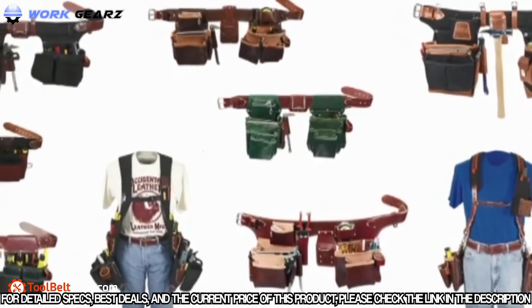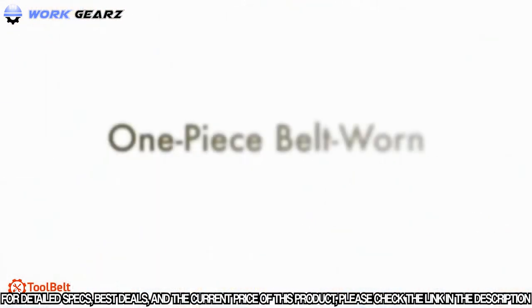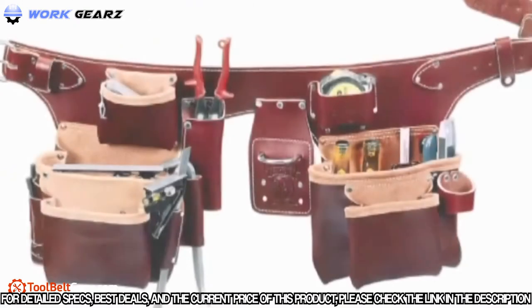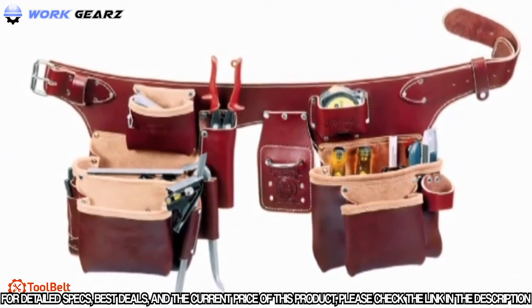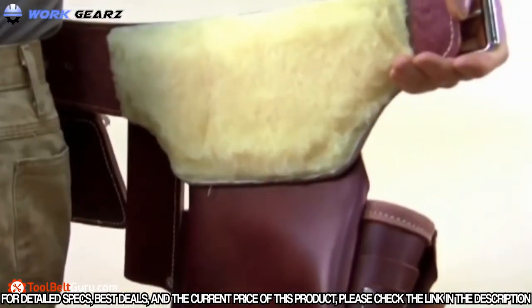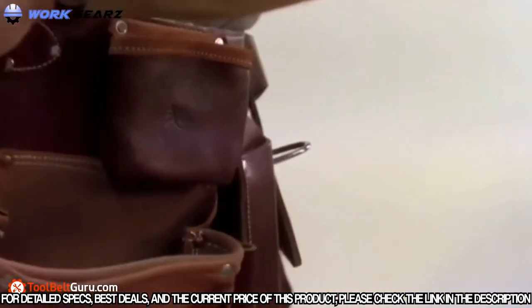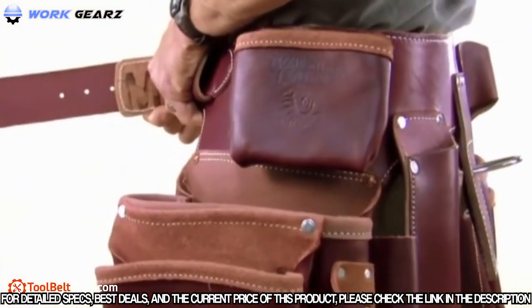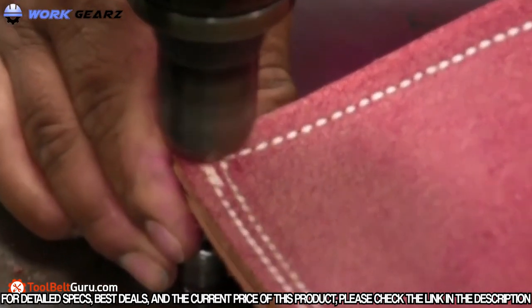Here's a rundown of the types of tool carrying systems we manufacture. One-piece belt worn. This is the tool belt Occidental Leather was founded on, an all-leather one-piece assembly. The Buscadero one-piece design forms to your body, distributing the load evenly, and maximum comfort is enhanced by the sheepskin lining. These, and all our products, are handcrafted for a lifetime of use.